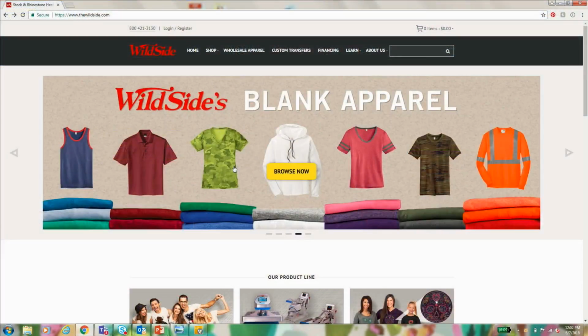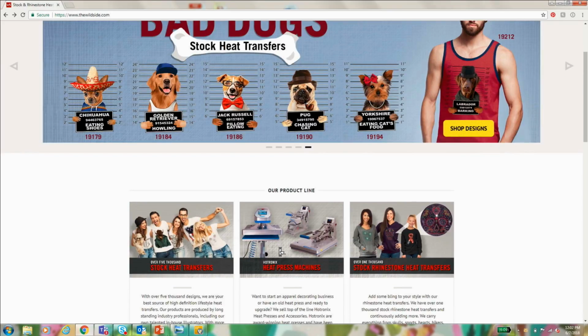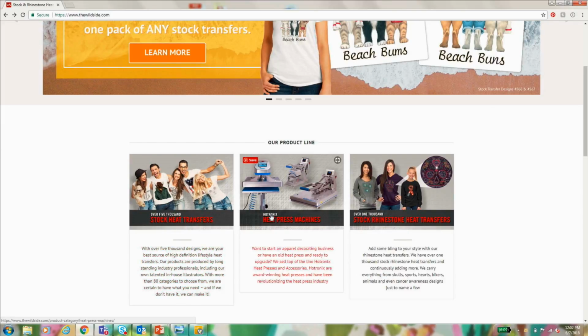All of the stock transfers that we're going to be using today are from the WildSide. So I have their website brought up on my computer here, and you can see that they are offering a variety of different transfer types. They have a bunch of different products. We have stock heat transfers, heat press machines, stock rhinestone transfers.